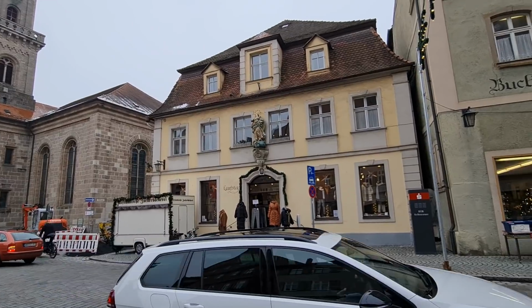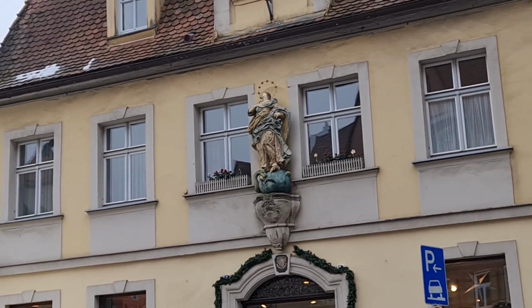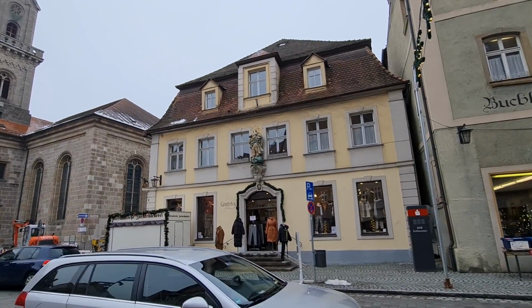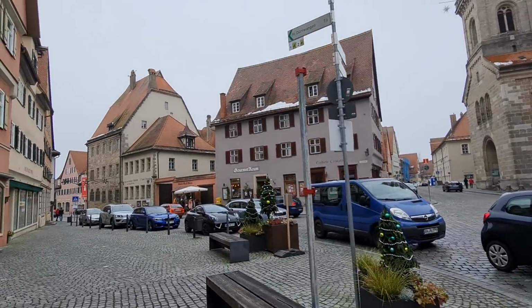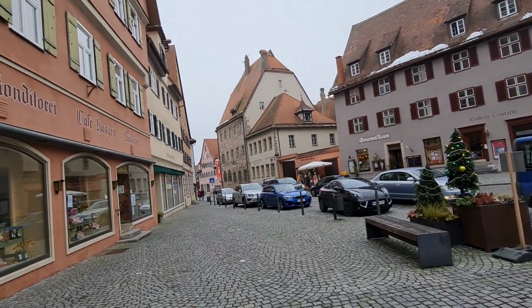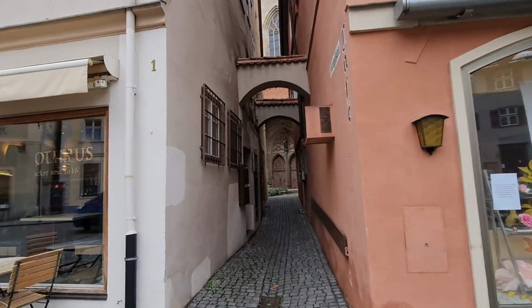This looks like a Baroque house to me. You have these Mother Mary statues. Looks like a house from the Baroque era. Very beautiful. So that's a cake shop. Ooh. Yeah.